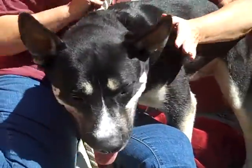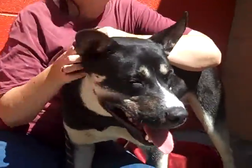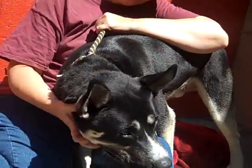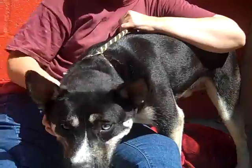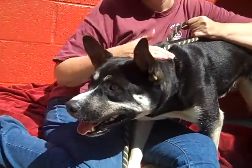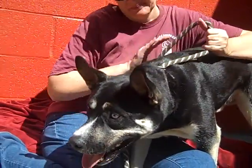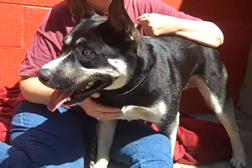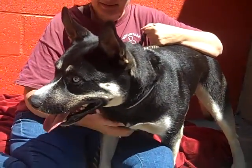This big teddy bear is Klondike. Klondike's ID number is A4979931. That's A4979931. And Klondike is a 3-year-old Siberian Husky mix who came into the shelter as a stray on August 3rd.